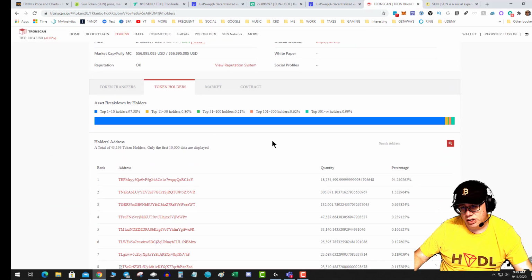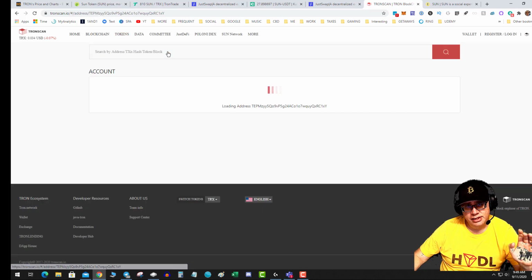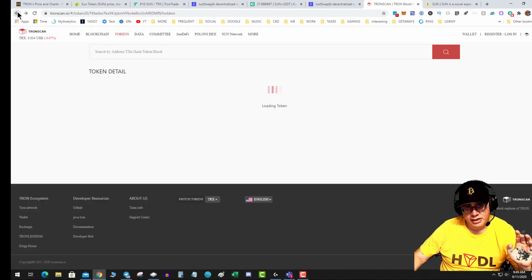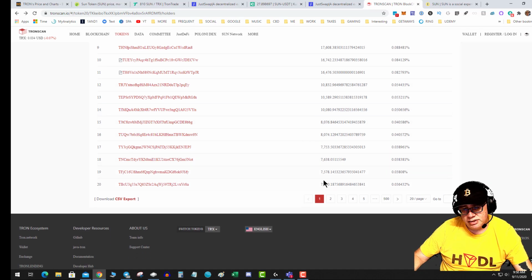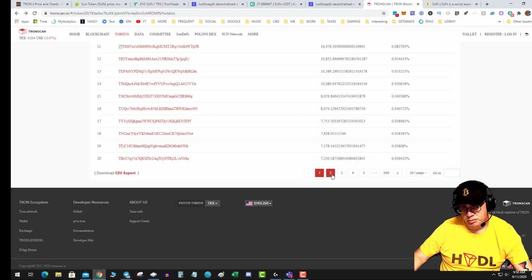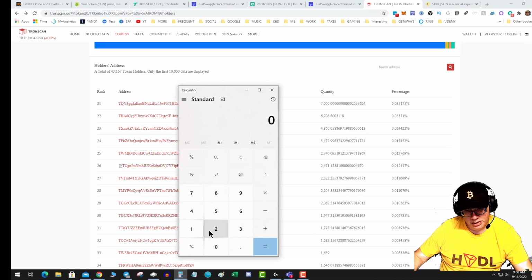Looking at the token holder list, mind blown. This is really big. 15 billion TRX. Yeah, I don't know. Looking at the wallet holders, there are massive whales. I mean massive. 7,000, 10,000, 300,000. This pulled the whales out of the woodwork. These people, 7,000 at 27. It's 27 times 7,000.